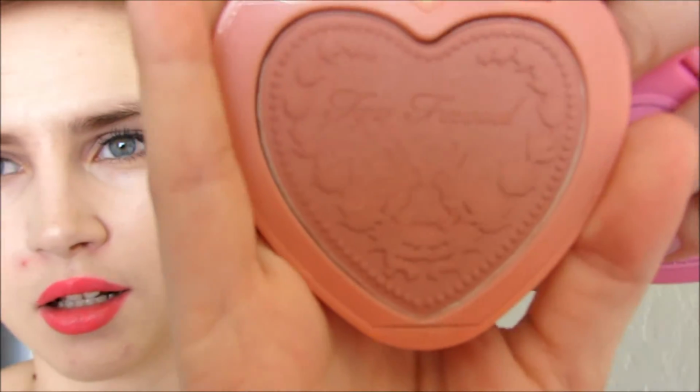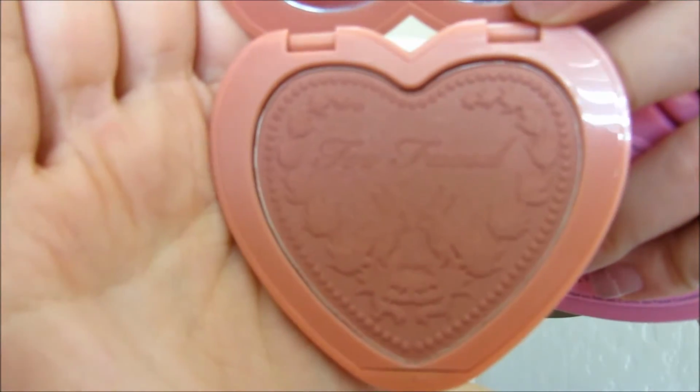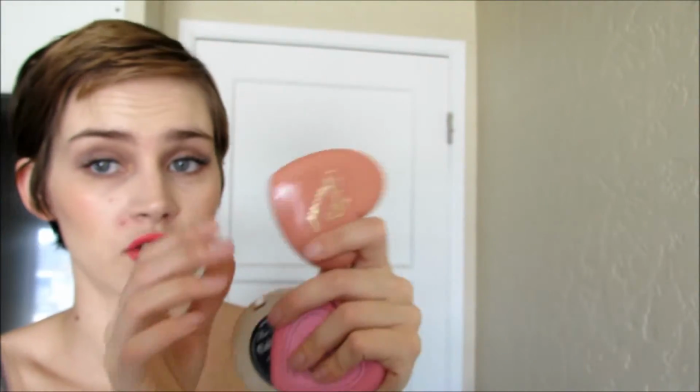I think this is my all-time favorite blush. It is called Baby Love, and it's got this little stampy thing on it. Bunnies. This one is called Baby Love. It is very natural. This is my all-time favorite blush for an everyday normal wear look.